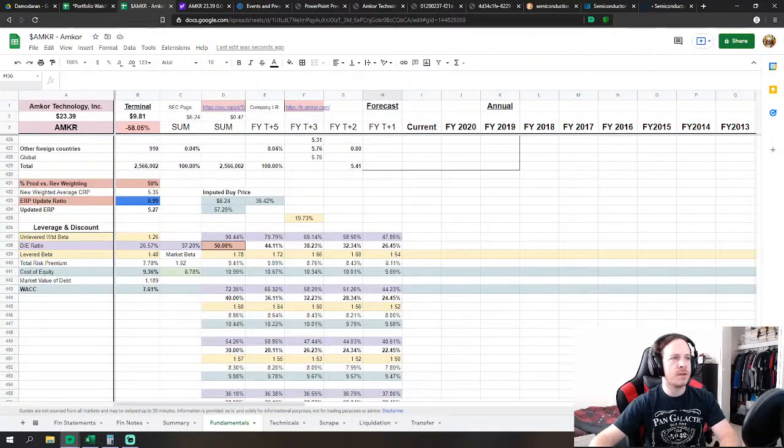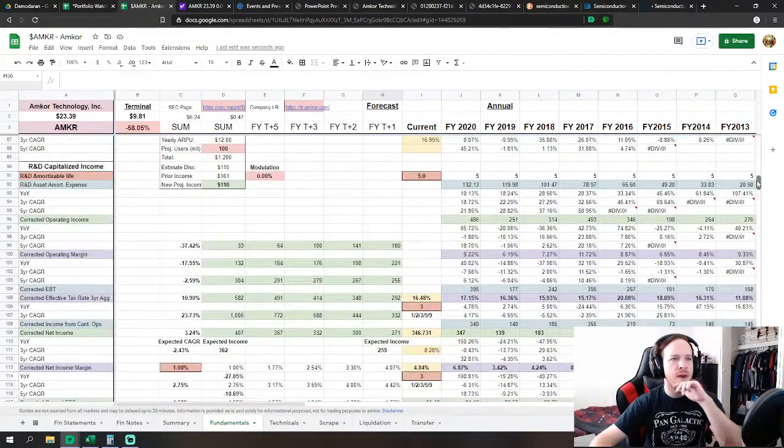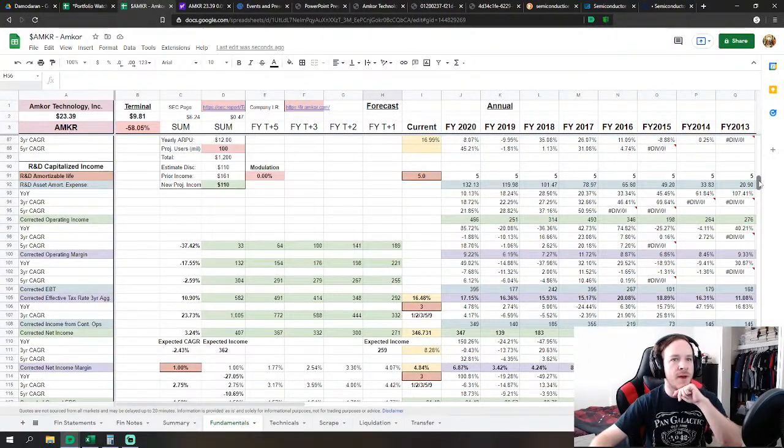Let's go down and check out everything else. Yeah, so the levered beta after adjusting for debt and taxes, which, I mean, we can double check on that as well. Effective tax rate, 16%. It's pretty stable. You could argue that it should be a little bit higher, which would actually benefit them because that's what this tax rate's about.